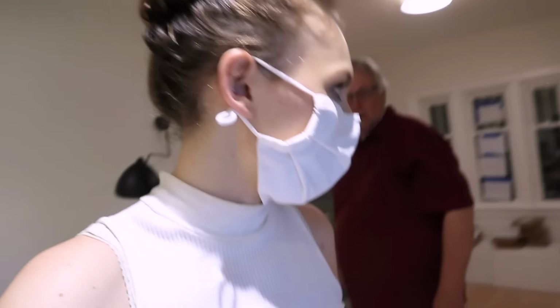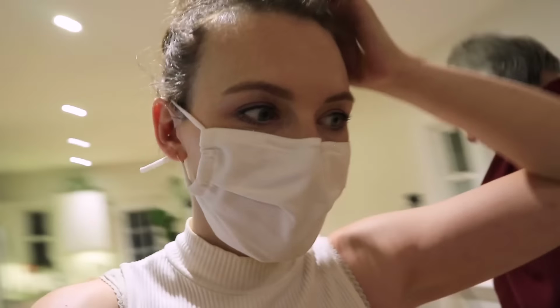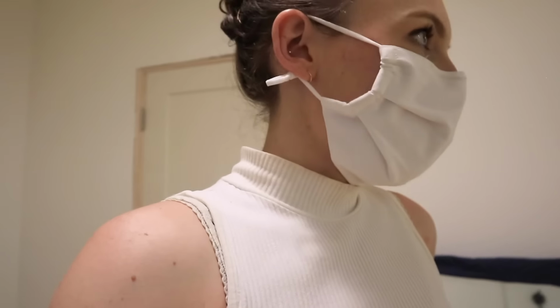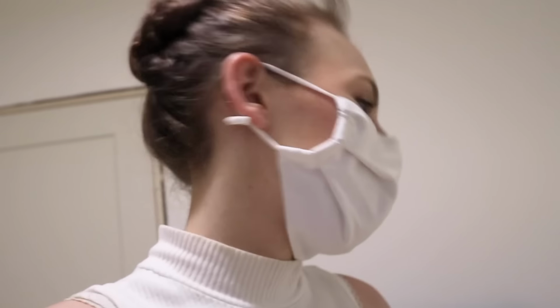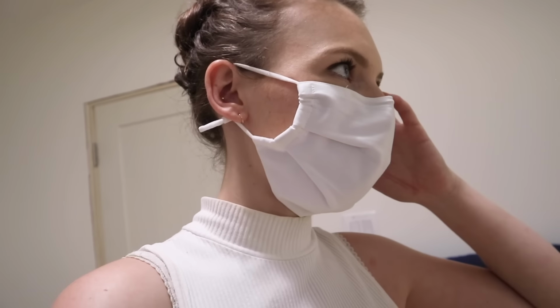Okay, that was a fail. I realized it's a French cleat on the back. I thought it was just keyholes where I could put in a screw, so I'm just gonna go get a French cleat, unless, you brought wire, but that's sketchy, right? And plus it's gonna lean off the wall. Ew, no. I'm just gonna go get the French cleat, which should be universal. Next time.